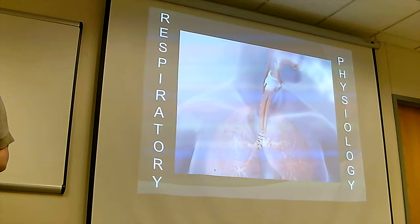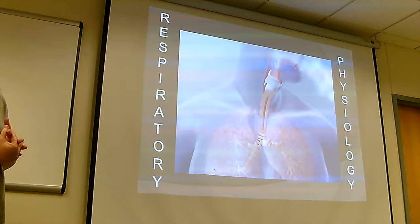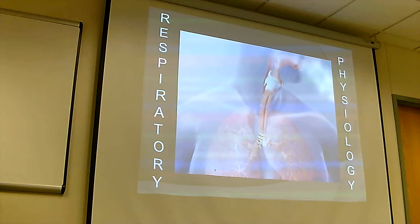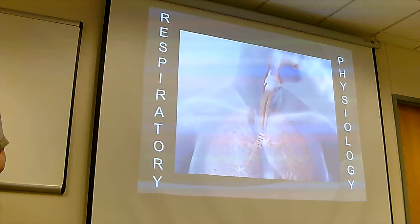Structures in the upper airway. Or just yell them out, whatever. Larynx. Lower cavity? Or lower airway? Soft palate, hard palate. Cartilage. Is it carina or carina?